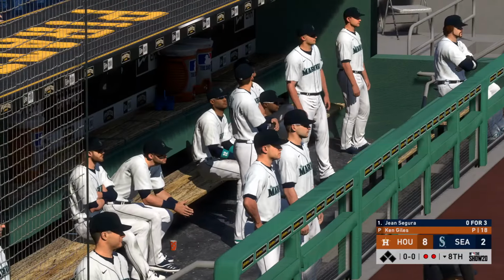First delivery to him on the way. Skied into straightaway right. Harper is going to have room out there as he puts this away to retire the side.